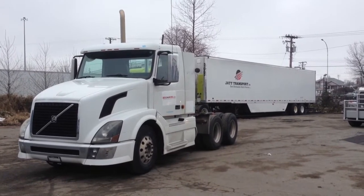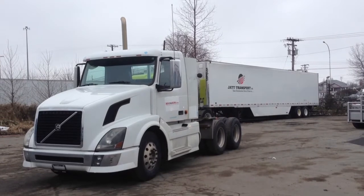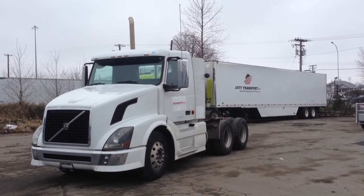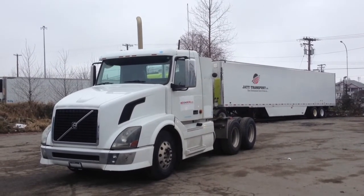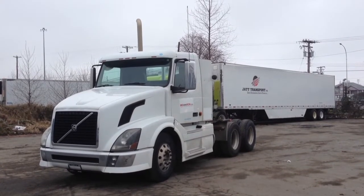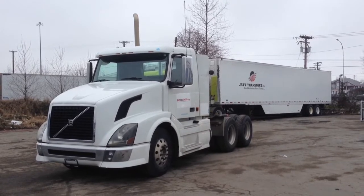Today I'm going to show you this 2007 Volvo day cab. It's a model VNL64T300. It has a 465 horsepower engine, model VED12D465, 12.1 liters. It has 445,591 kilometers on 11,700 engine hours.